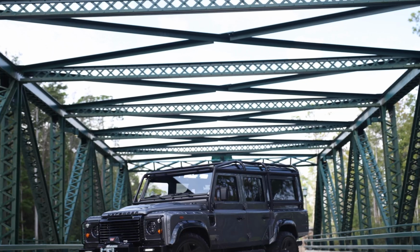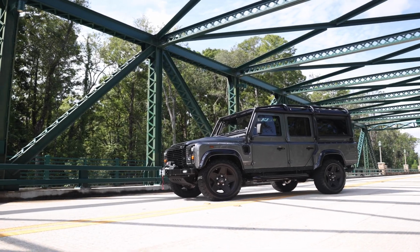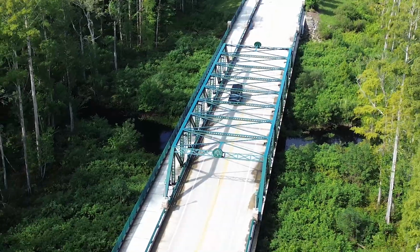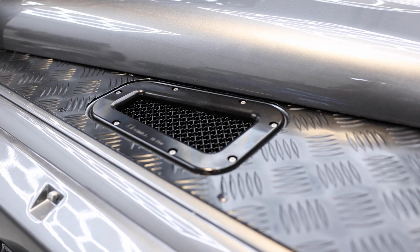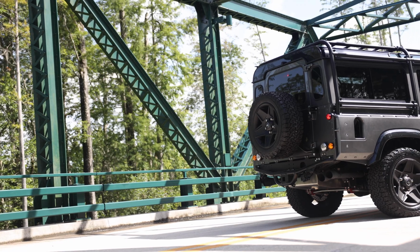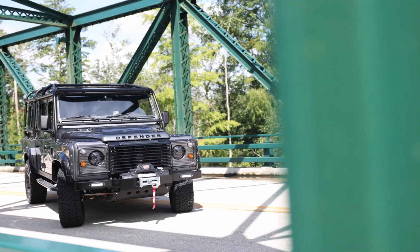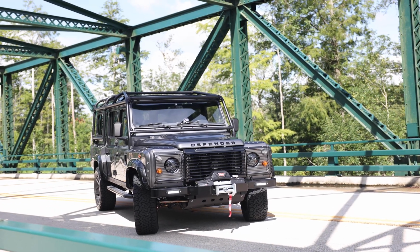This is Project Pharaoh, an E.C.D custom Defender 110 built to our client's exact specification. Pharaoh is painted full gloss Corris grey with black accents. Pharaoh sits on 20-inch Mondar retro wheels with BFG all-terrain tyres. This 110 features a 6-point external roll cage, classic front bumper with worn winch, and black E.C.D custom steering guard.